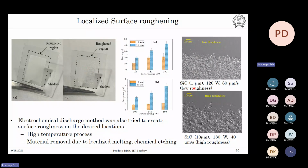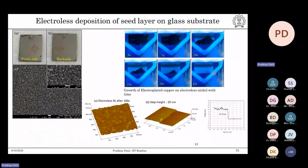We have done a lot of experiments to find out what kind of surface roughness is desired, how we can play around with the surface roughness, and what the critical parameters are. By changing the size of the rigid particle as well as the USM power, we can create various kinds of roughened areas on that particular part. If I go ahead, you can see this is the same glass sample, but now we have electroless nickel. That's why the color has changed.